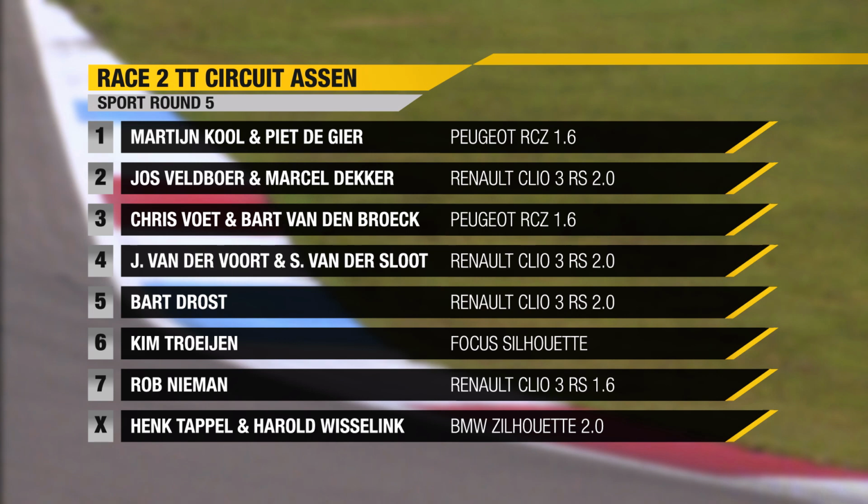"Ja, zeker. Beter dan gisteren." Much better than yesterday, said Pete. "Made a few changes to the car setup. Luckily, that was an improvement. I think that's why we claimed the win. We had consistent lap times. Martin did a great job as well, and we're very happy."